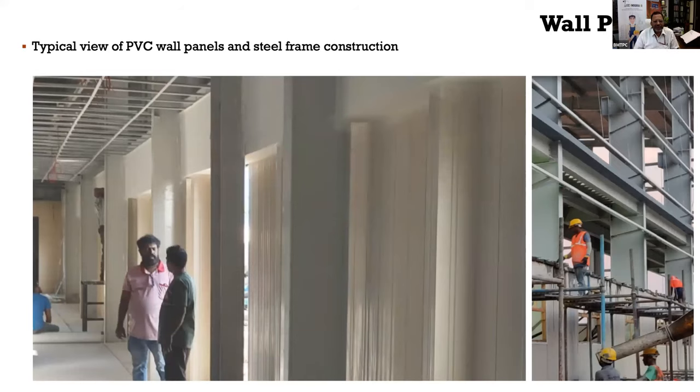This is not from the project site, but from another project site. This is how it is being fixed. You can see here, this is the steel frame, and here you are fixing those walls.